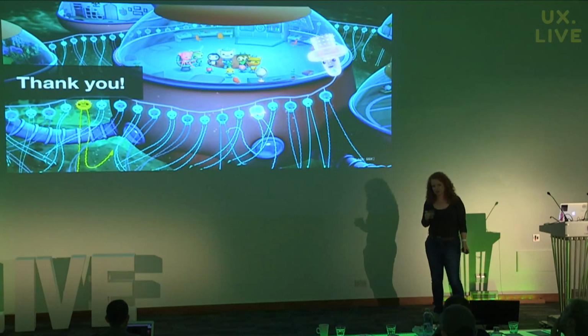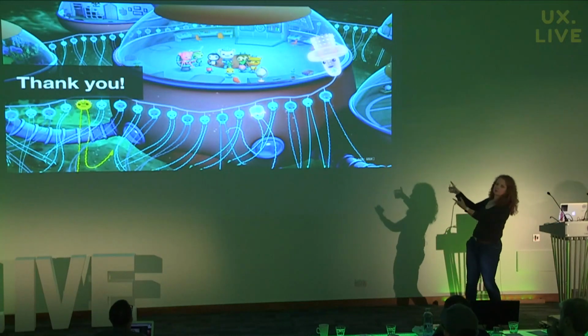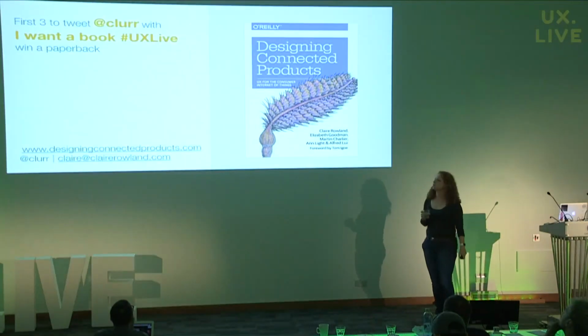That was all I have time for today. I hope that was a useful introduction. This is another siphonophore. This is a cartoon siphonophore. I like siphonophores. I tried to get one on the book, but it wasn't colourful enough.